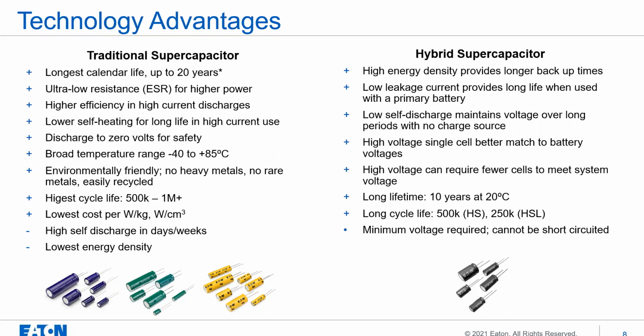From a safety standpoint, both technologies are very safe. There's no thermal runaway. But the traditional supercapacitors can be short-circuited or discharged to 0 volts, which a lot of customers like for safety reasons, particularly for maintenance reasons.